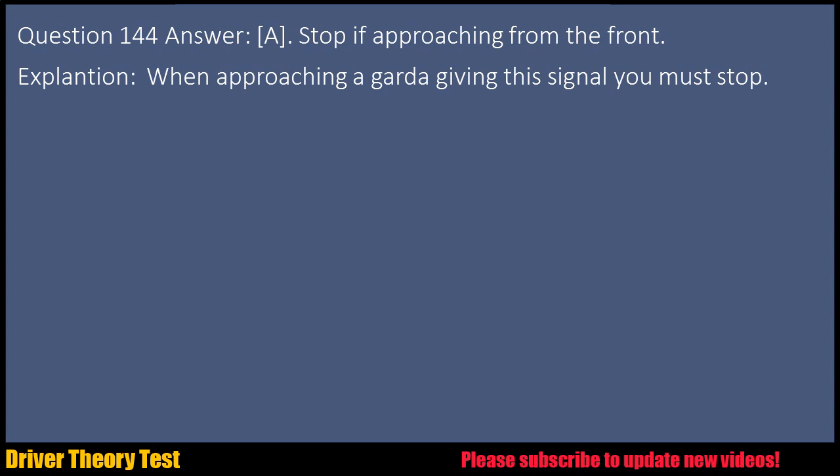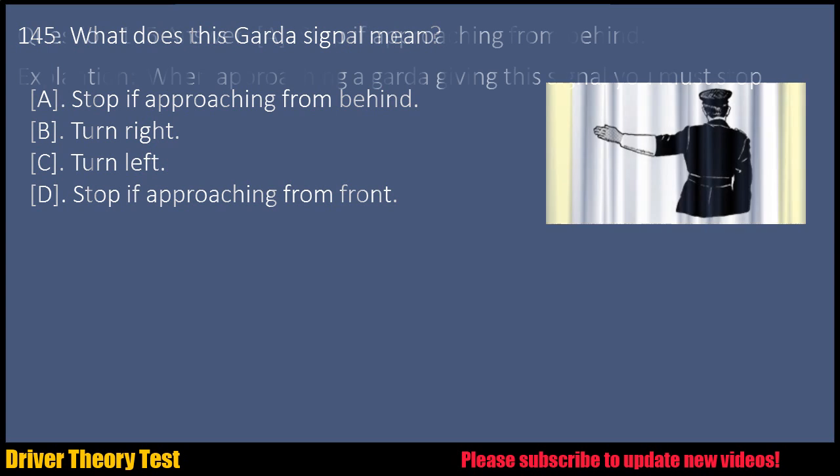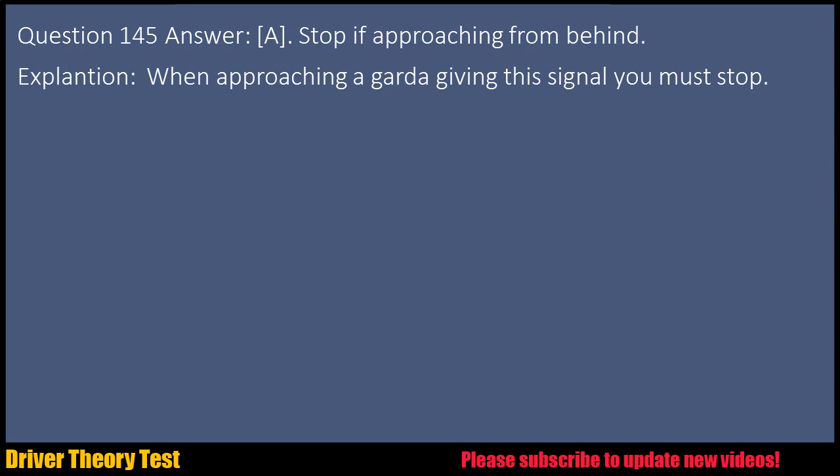Explanation. When approaching a guard giving this signal you must stop. Question 145. What does this guard signal mean? A. Stop if approaching from behind. B. Turn right. C. Turn left. D. Stop if approaching from front. Question 145. Answer A. Stop if approaching from behind.